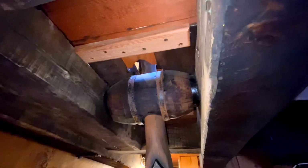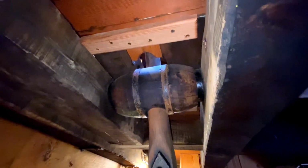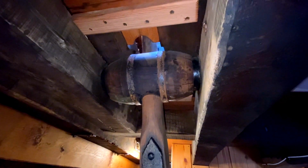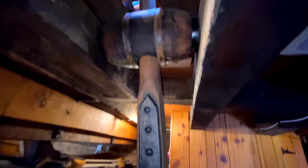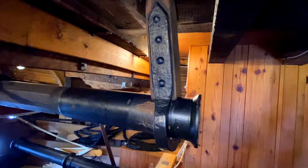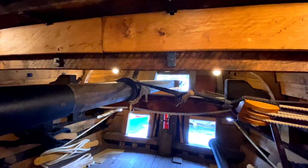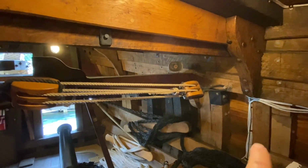This piece here is the helm. We saw the lever up above, and you see it comes down through here. There's a rotating pivot right there, and it comes down to here, and then this would move either to the left or to the right, and then it would adjust the rudder outside the ship there. Of course, it was guided by these pulleys here to keep it taut.